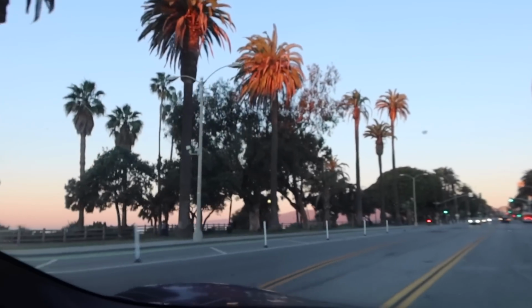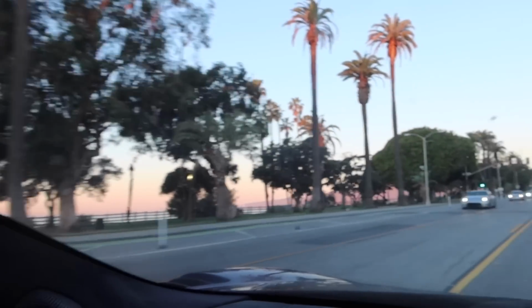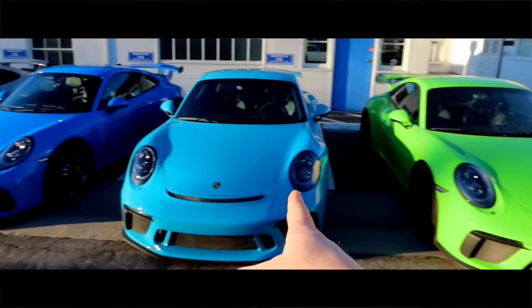This is Vehicle Virgins, and today we are headed to a supercar show in Santa Monica. We're up bright and early this morning. Look how gorgeous that sunrise is. 2nd Street. I used to live right over there. Just pulled up to the Collecting Cars car show put on by Chris Harris, and there are some pretty cool cars out here today. Let's check it out.